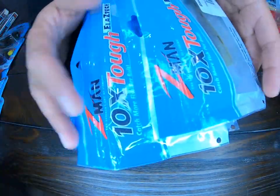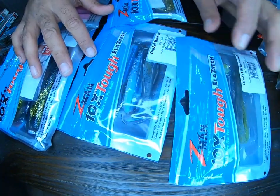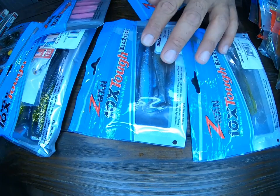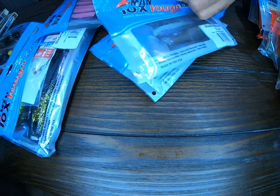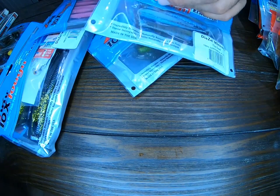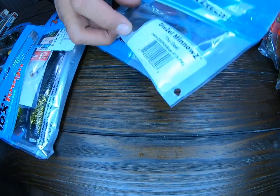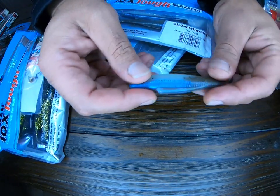All right, so moving on from worms, let's go to our swim baits. As you can see, I like the Z-Man as well for my swim baits. The Elastec, you really can't go wrong with lures that catch you fish over and over and over again, and still at the end of the season end up looking like this.